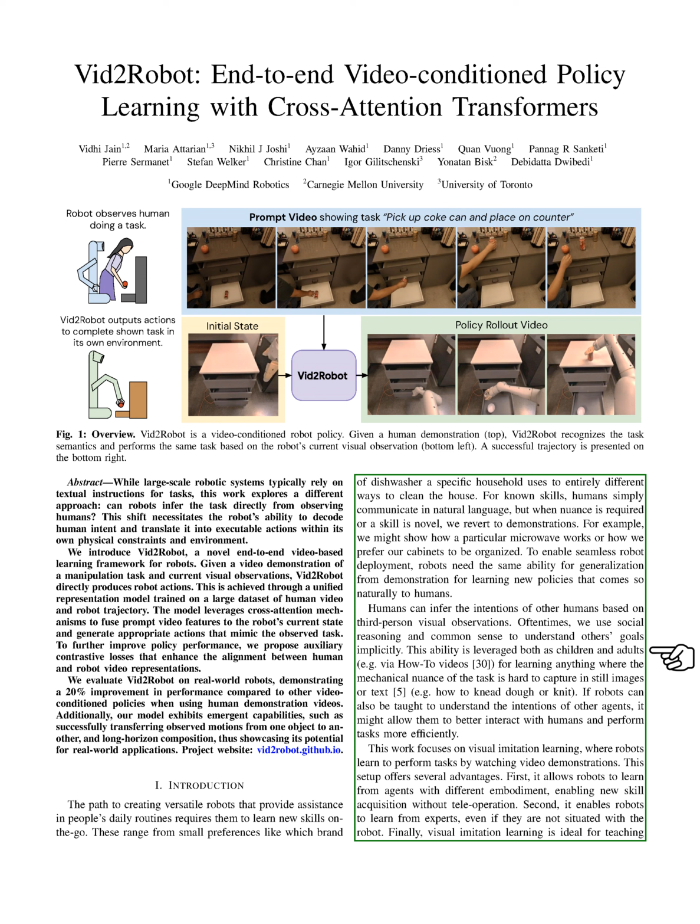Humans can understand what others intend to do by observing them visually. We often use social reasoning and common sense to grasp the goals of others without them explicitly stating them. This skill is developed from childhood and is used throughout our lives, such as when we watch how-to videos to learn tasks that are hard to explain in pictures or text, like kneading dough or knitting. If robots can also learn to understand the intentions of other agents, it could enhance their interactions with humans and make them more efficient at tasks.